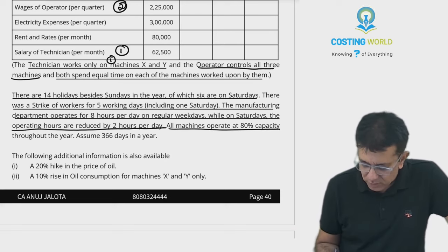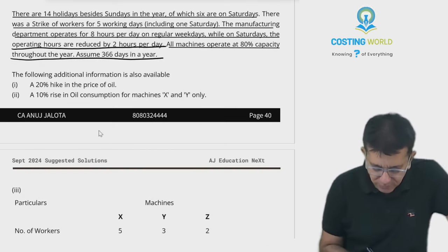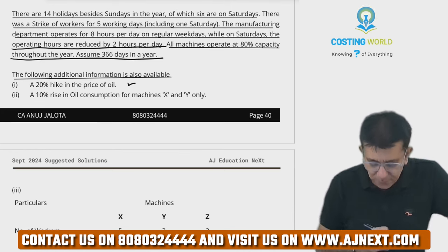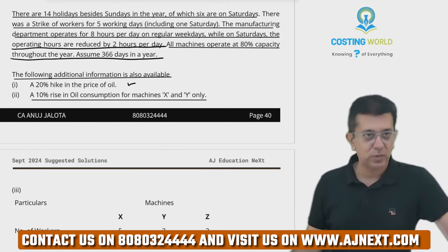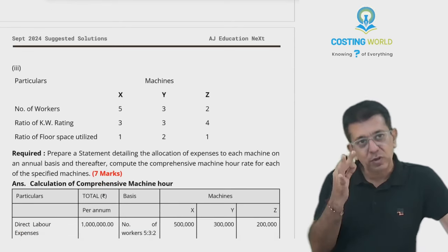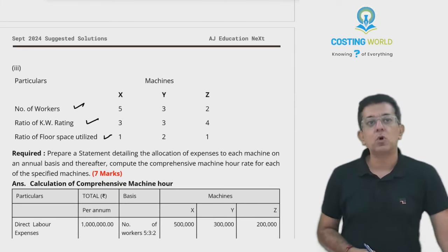Okay. All machines operate at 80% capacity throughout the year. Assume 365 days in a year. The following additional information is available. A 20% hike in the price of oil, okay, and 10% rise in oil consumption for machines X and Y only. Particulars, for machine X, Y, Z, 3 more things are given to you: number of workers, ratio of kilowatt rating, and ratio of floor space occupied.